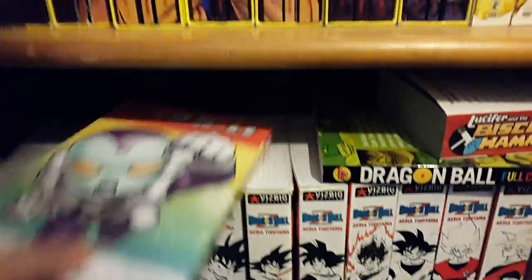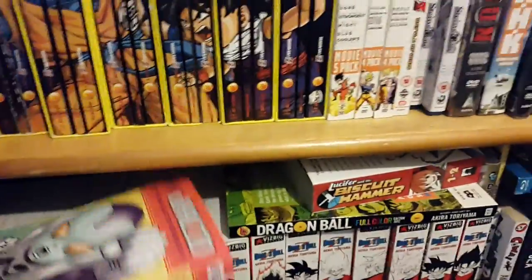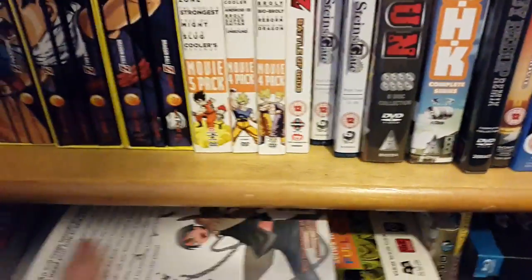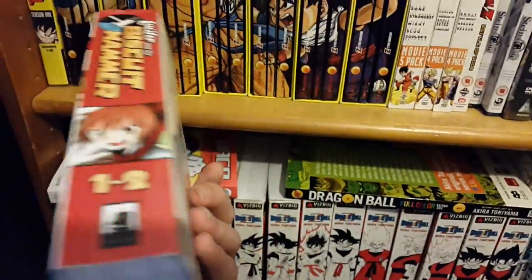Up here we have Jaco the Galactic Patrolman, which is a nice little prequel manga that Akira Toriyama wrote recently. It's fun, and I'm glad Viz put it out in a physical copy, so I can manage to get that. Lucifer and the Biscuit Hammer. This is just up here because I'm running out of space to put things. But this I picked up just completely blind when I was in New York a while back, and it was really, really good.